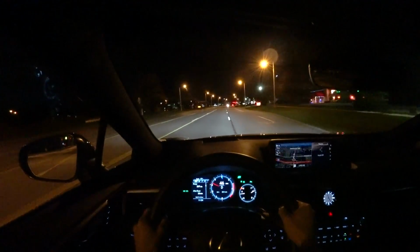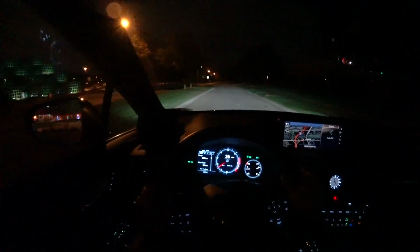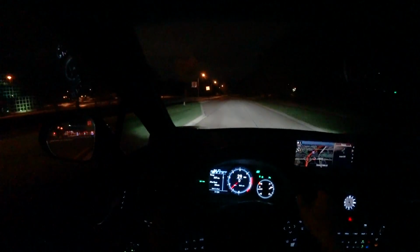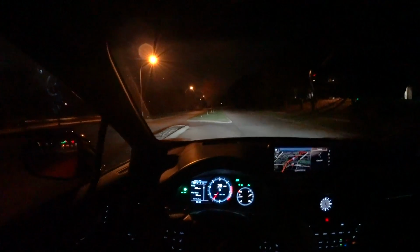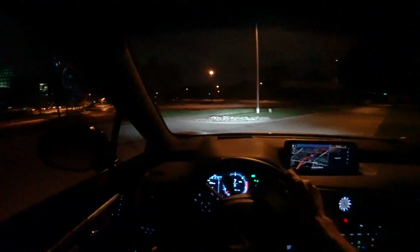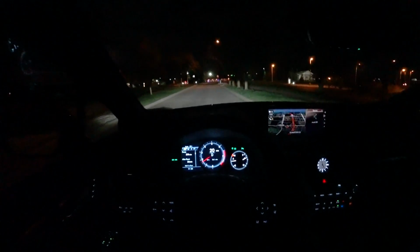I do notice that this 8-speed hunts for gears occasionally. It's not perfect, unfortunately. I do have a few gripes about this transmission. Sometimes it shifts a little bit rough. Sometimes it doesn't know what gear to select. Sometimes it's really good, and it holds the top gear and lets you ride out that torque curve. So it's kind of a mixed bag with the transmission.